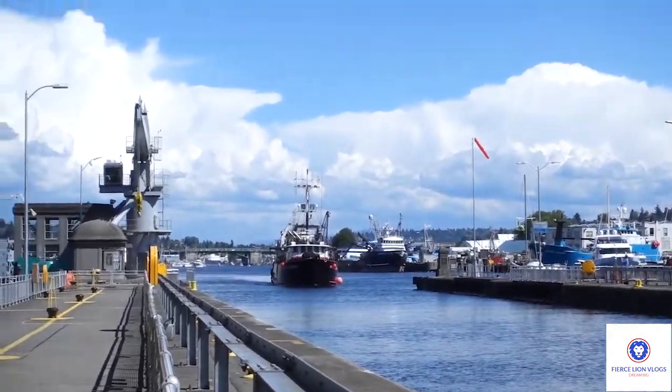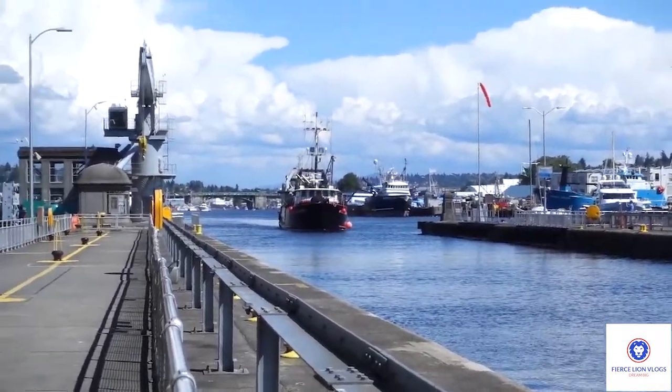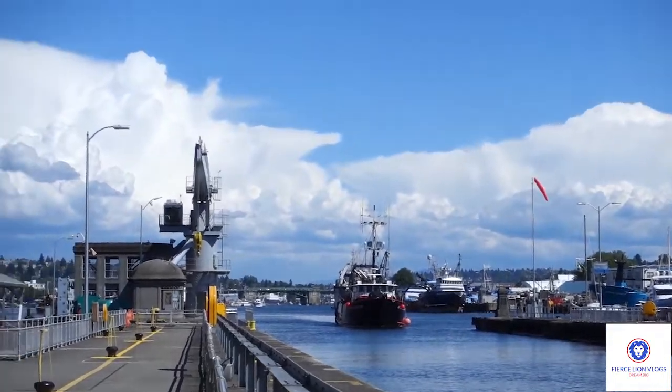You'll see the boats coming into the large boat lock, and then you'll see them being lowered down to the Puget Sound level, and then you'll see them leaving the big boat lock. So I hope you guys enjoy this video from the Seattle boat locks. There comes the California Horizon. It's a trawling vessel.